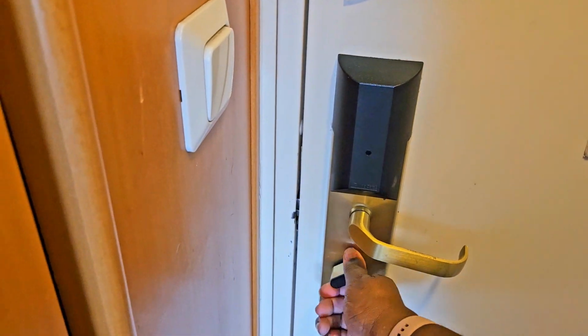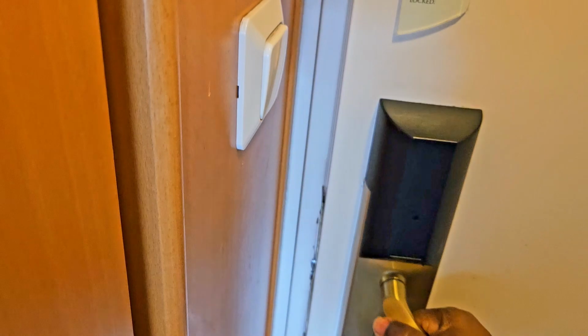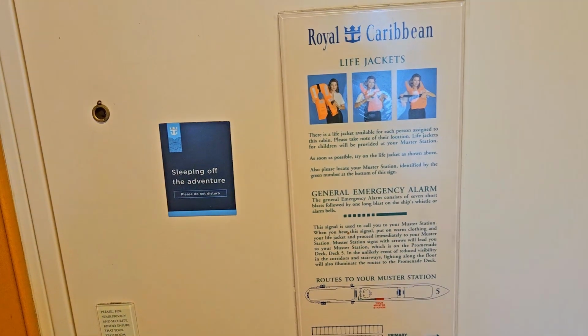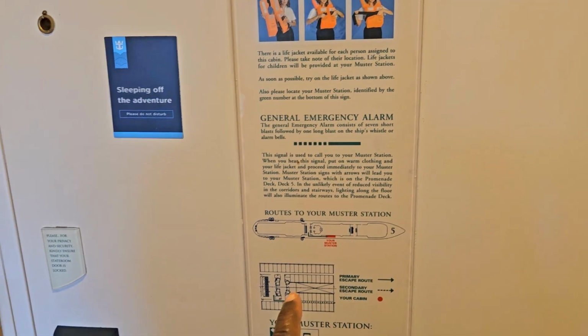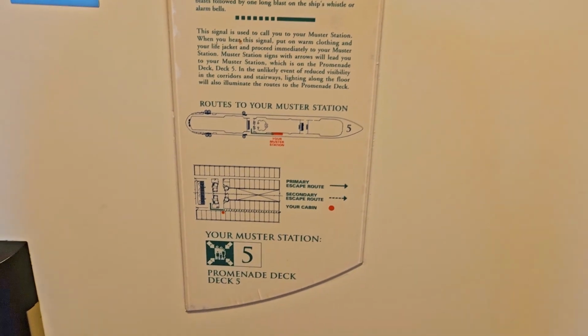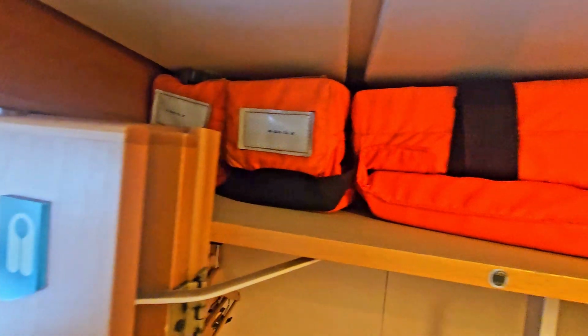Let's see, the lock on this door works fine. All right, that's good to note. Of course, it reminds us that we have life jackets in the room. Our muster station is muster station 5 on deck 5. Let's see if the life vests are where they're supposed to be. And I can already see one. Let's see if I can open this door. Yep, I can already see them up top. So there's our life vests, and there's only 2, which means I think this room is only for 2.